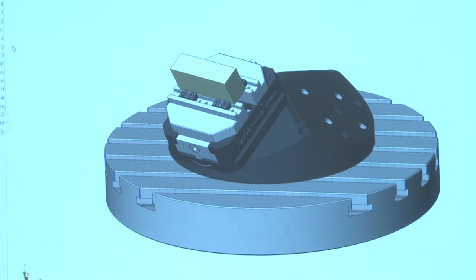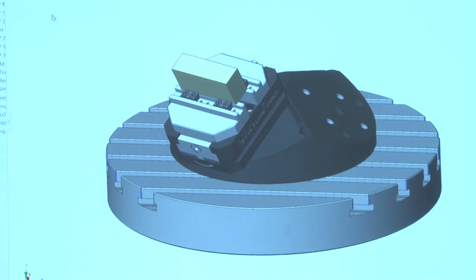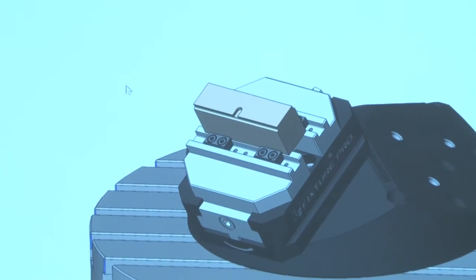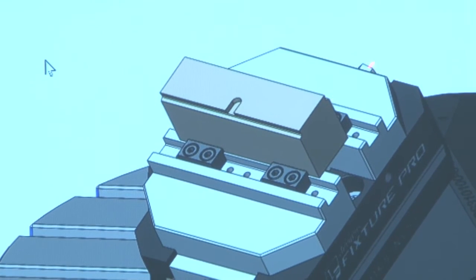So what we're going to do here is show you, with the part that we talked about. He's got operation one where we're creating a dovetail. And he's got the high part in there. Now make that transparent so we can see. Okay, so there's the dovetail. Now notice that the dovetail has a slot in it.